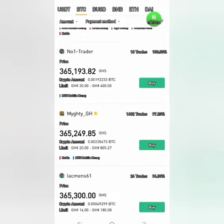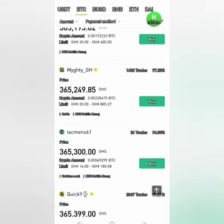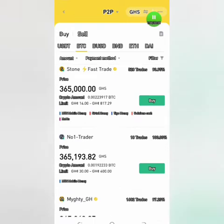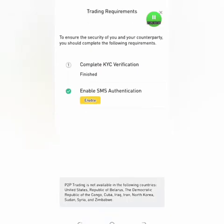The third one is 20 cedis, and the fourth one is 14 cedis again. So as you can see, they have a lower rate for you to buy Bitcoin. But guys, if you can make money through Bitcoin, buying those small amounts will not make you a lot of profit. So I will encourage that you invest more money in this Bitcoin. In case you want to buy it, just click on buy now.